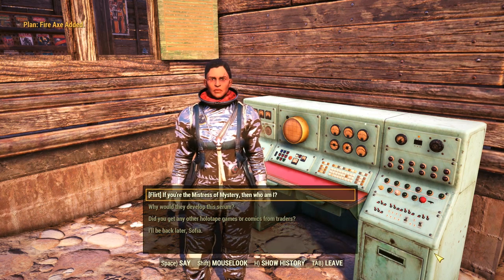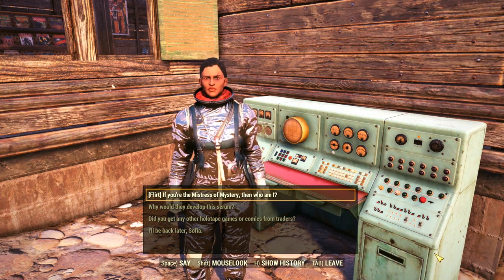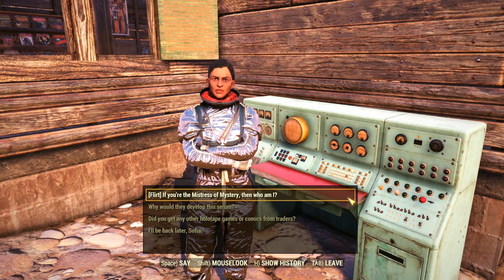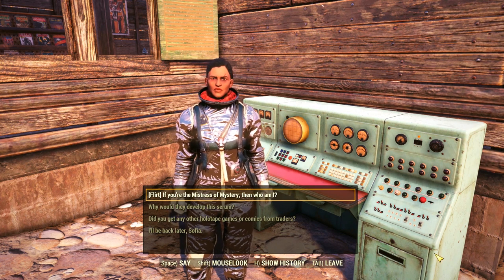I got the plan for a fire axe. I wasn't able to get this dialogue check on my other character, so I only triggered it once. Therefore, I'm not sure if this is a randomly generated plan or if it's always a fire axe.